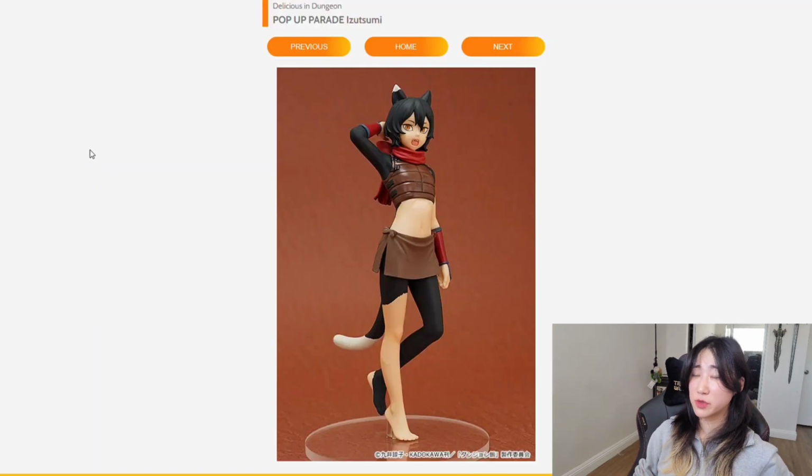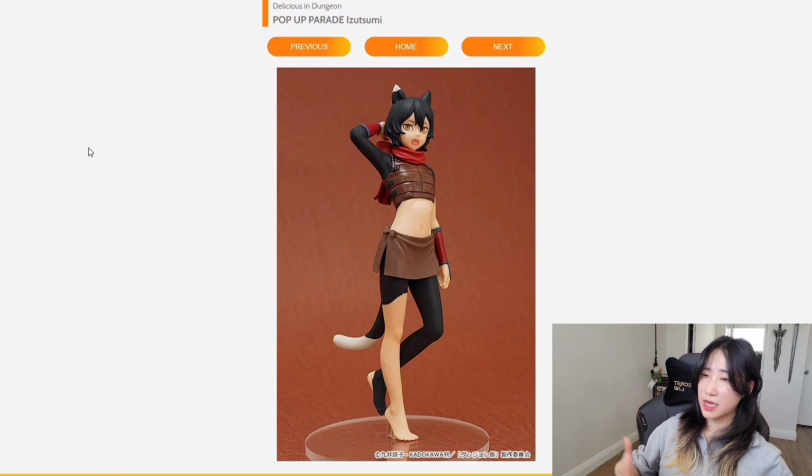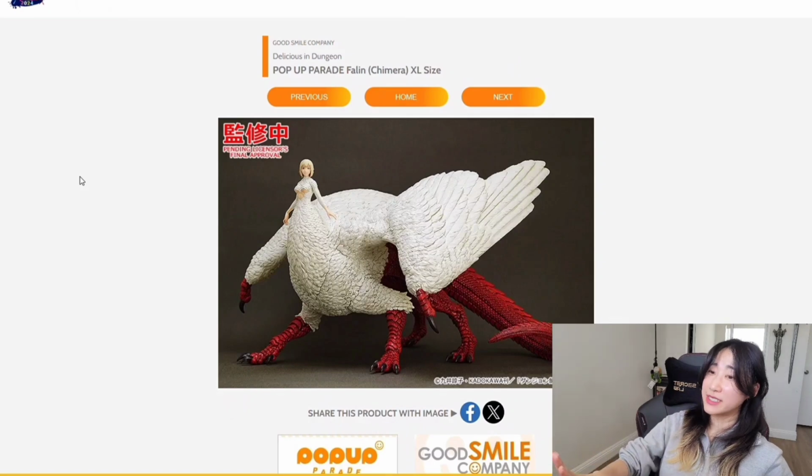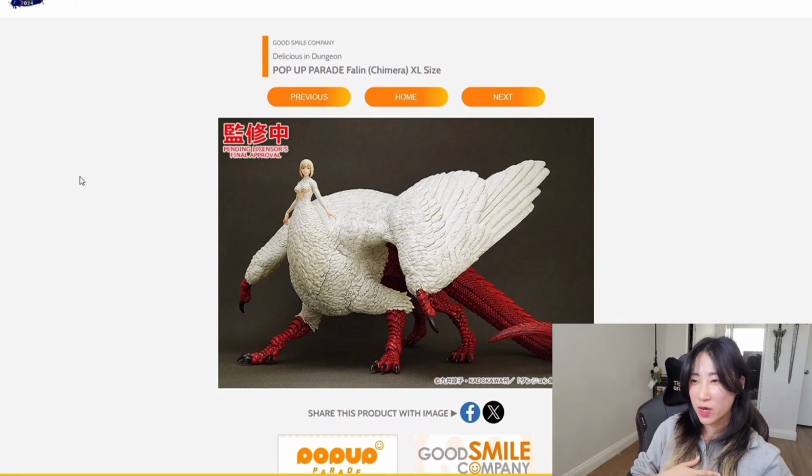First we have Izutsumi. She looks sleek, like that her chest armor is shiny, and overall, I like this annoyed wah pose. Who would have even imagined we would be getting Falin in her Chimera form? And an extra large. This is ridiculous. But why do I want it? She looks so well sculpted and painted, and I need to see the other angles.